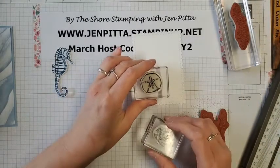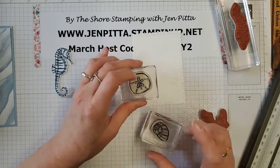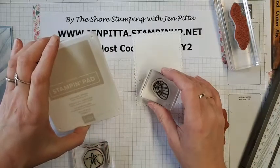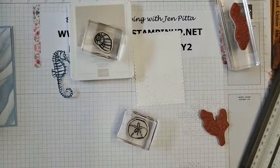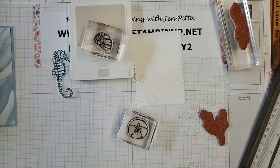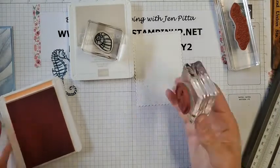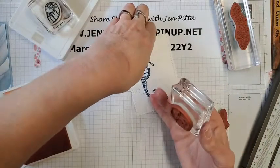Okay, and I think I'm going to do, let's do this one in like the Sahara. No, actually, we'll do full strength Sahara on this one, and I'm going to do pink for the sand dollar, because sand dollars are kind of pinkish. So we'll do the Blushing Bride. Although it's Melon Mambo and Flirty Flamingo, so maybe I should do Flirty Flamingo for that one. You guys, I'm totally winging this and hoping this works okay, because I feel like that might be a little dark. But all right, so I want my little guy to be like right here.